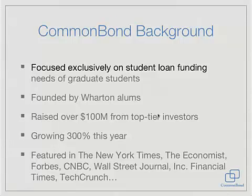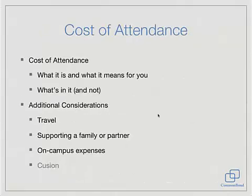Let's go to that first point, cost of attendance. This is a number that is a calculation from your school.